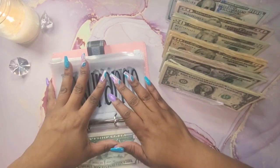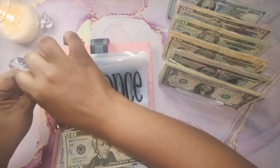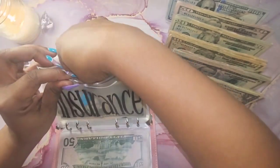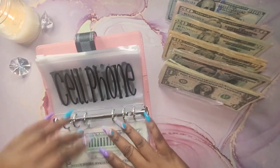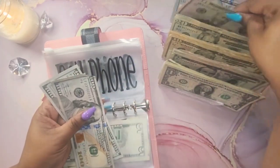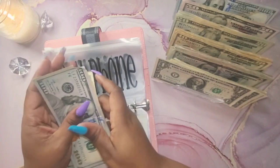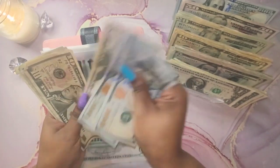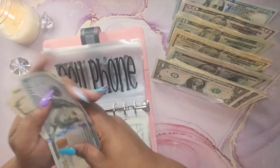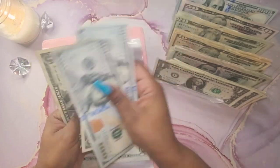All right, so for my insurance, I am doing 25, a 20, and a 5. So how has everything been going with you guys? Everything's been well on my end. For my cell phone, I am going to do $262. 100, 200, 250, 260, 261, 262. Let me count that over. 100, 200, 250, 260, 261, and 262.